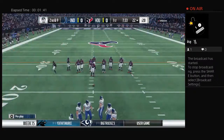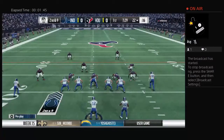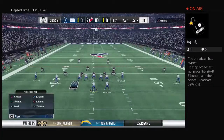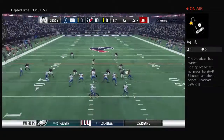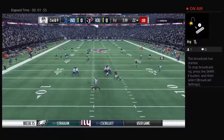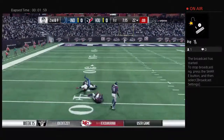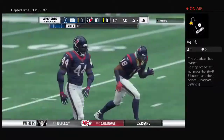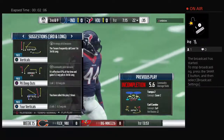So what will they do? On the ground, through the air? Let's see. 2nd and 9. A shotgun snap for Luck. Trying to lay one up deep. And incomplete there. A nice hit jars the ball free and brings up 3rd down.